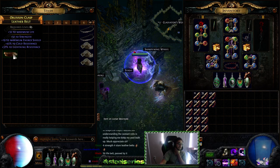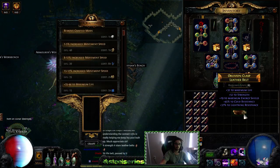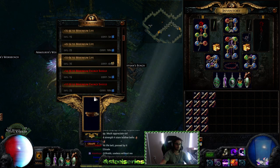This is good because it gives 45 cold, 37 lightning, 52 strength, and has a prefix open for a life craft, which you could craft right here. So that's pretty decent.